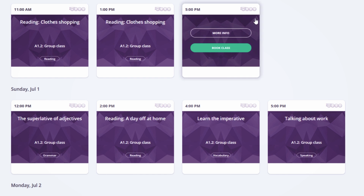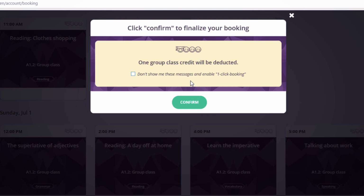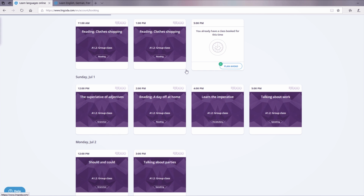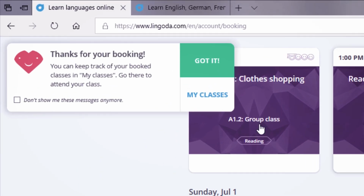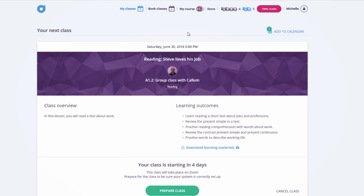Let's try and book one of these classes. So let's try and book Steve loves his job, because I love my job. So I have 1 group class credit. Okay, so they say that when I confirm, I will have 1 group class credit deducted. So let's confirm this. Oh wow, I can keep track of my booked classes and my classes. So let's go there and attend our class.